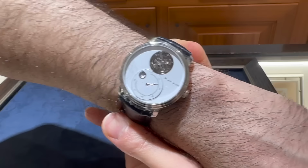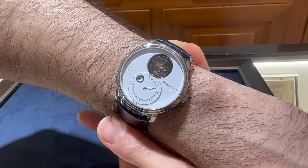Hubby definitely needs to try it on. But I don't think this is the one for me, but I can appreciate it. Yeah, it's good to try on. And it's good to show you guys the different variations that each brand offers as well.